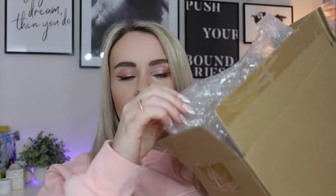But inside here we have the egg, so I'm just gonna pull this out. It came very well packaged, lots of bubble wrap. And this is our beauty Easter egg from Louise. It comes in this really nice tin, definitely reusable. So this is the How Do You Like Yours? I like mine melt in the mouth material. That's what this one is called.